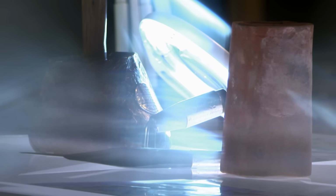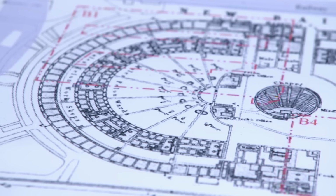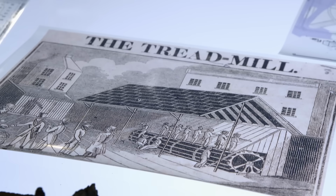I've asked Rachel Reeder and Mike Neville into the lab to discuss their discoveries and find out more about prison life at New Bailey during the Industrial Revolution. This is an incredible opportunity to excavate a prison which starts in the Georgian period and goes all the way through into the Victorian period.